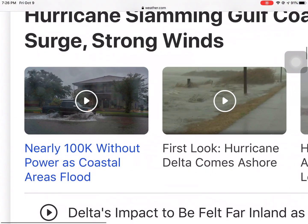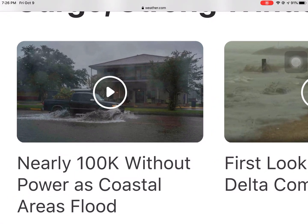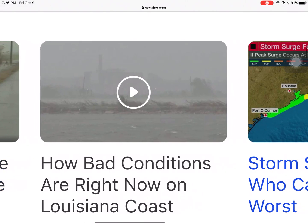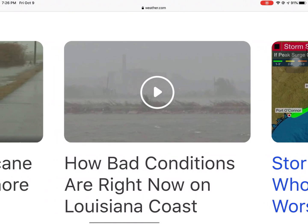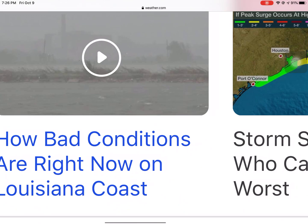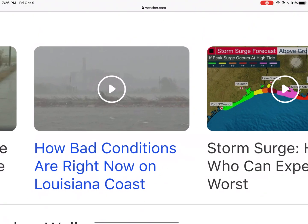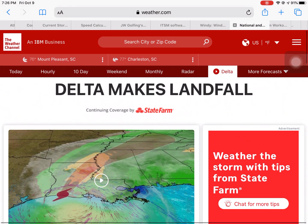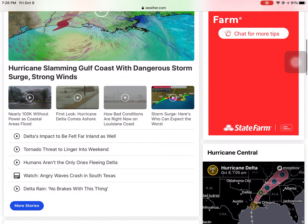And you can see all these pictures. This is in Louisiana right now, and it's already getting flooded pretty badly. As you can see, there are very windy conditions. That's in Lake Charles, guys. Lake Charles got hit by Hurricane Laura last time, and now it's getting hit again only a little more than a month later.